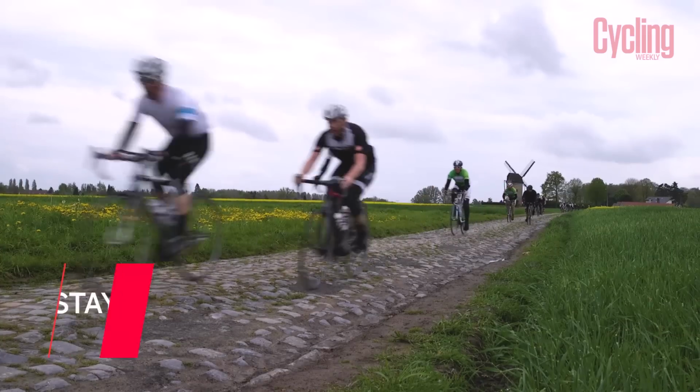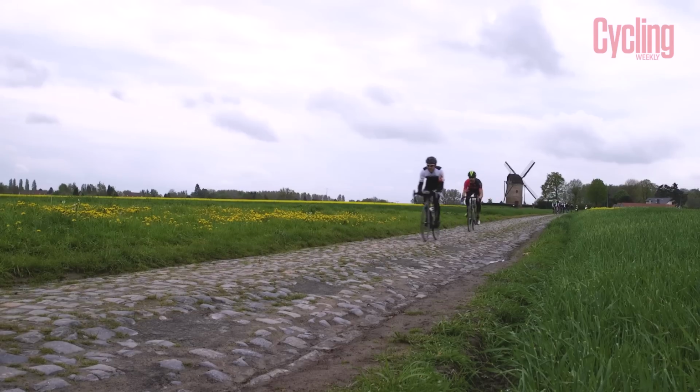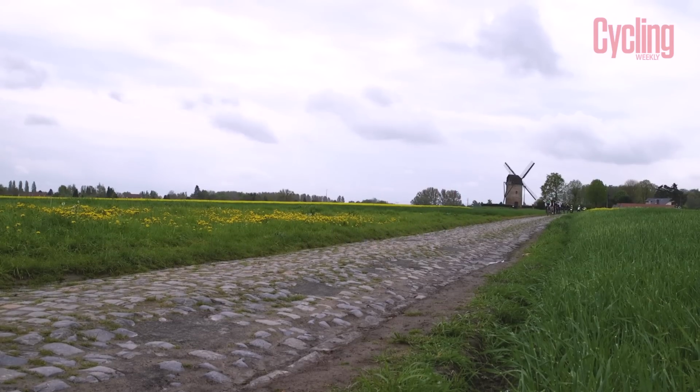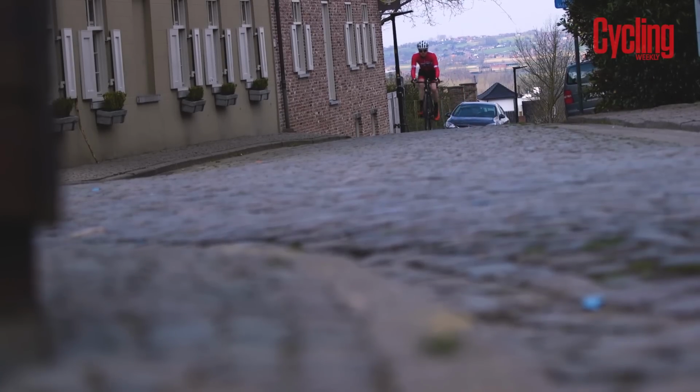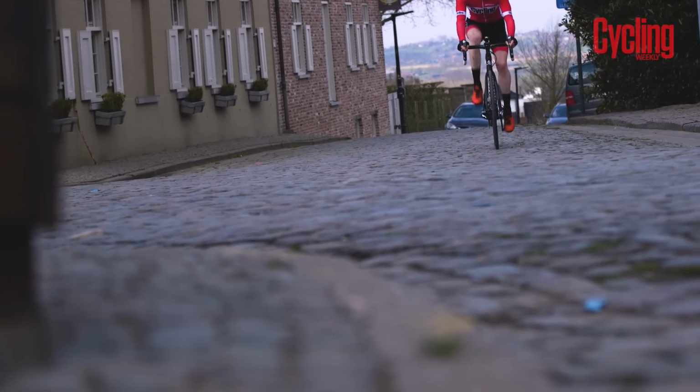It may be tempting when trying to increase your riding effort to stand up on the pedals, however shifting your weight forward isn't wise. Ensuring you have your weight going through the back wheel is important to maintaining traction that will in turn improve your bike handling ability.